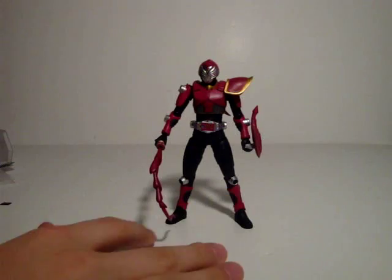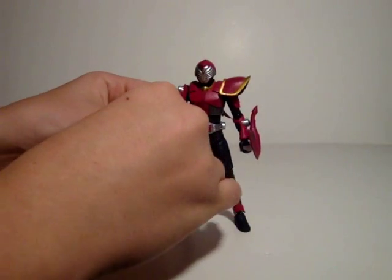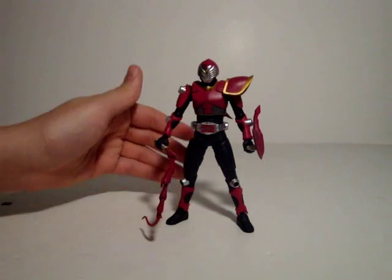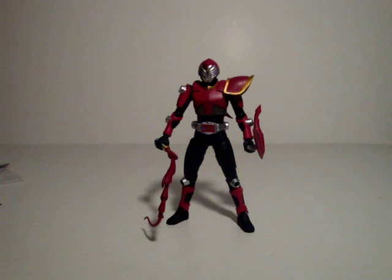This is just the disappointing thing. This is the most disappointing Figma of the entire line. If you see this guy at a store, just run away. Because all he will do is cause you heartache. If he is free, do not take him. Because you will still feel ripped off. And I really am sad that it came out this crappy.